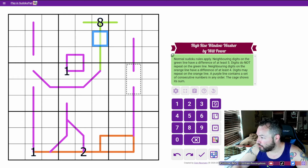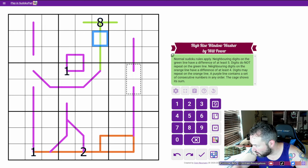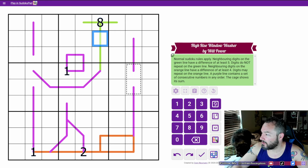So digits do not repeat on the green line. Ooh, good to know. Okay, I'm jumping ahead. I definitely need to make sure I remember that for the green line.